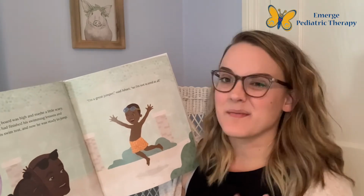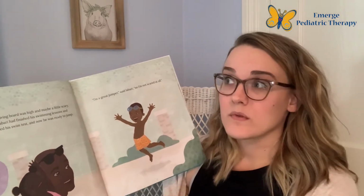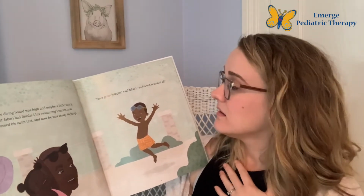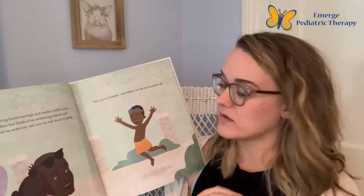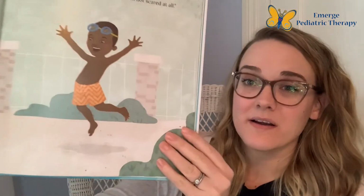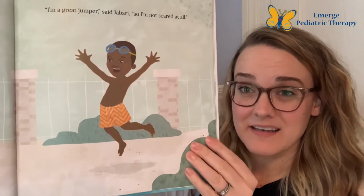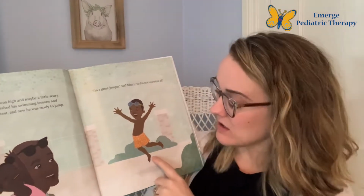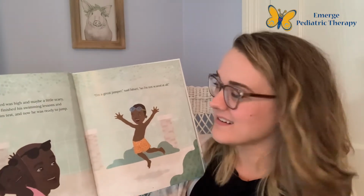So where can I put some emphasis or some attitude into my voice? Well, words that give me some emotional feelings are great. And I'm not scared. That's pretty important. And look, Jabari's body is really giving us a clue about how he's feeling. His hands are open, his knees are bent. It looks like he's already trying to jump off the ground. So let's try it again.